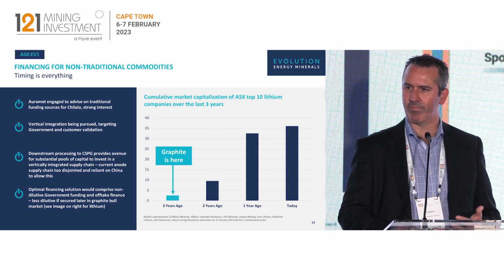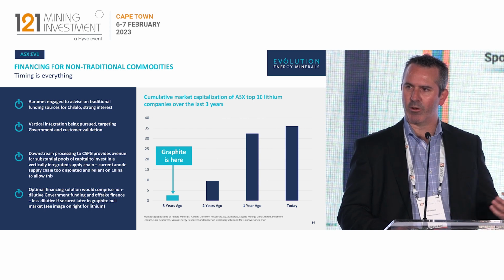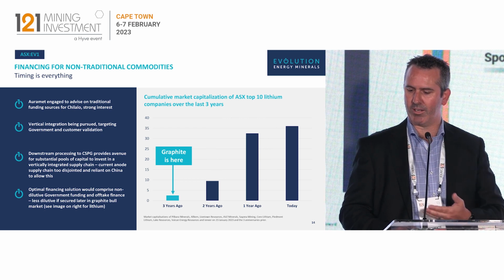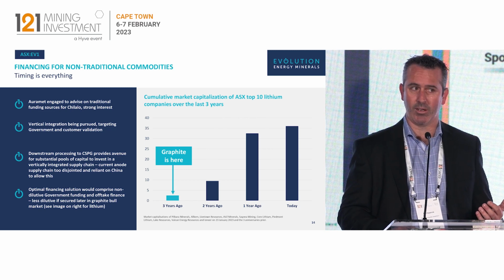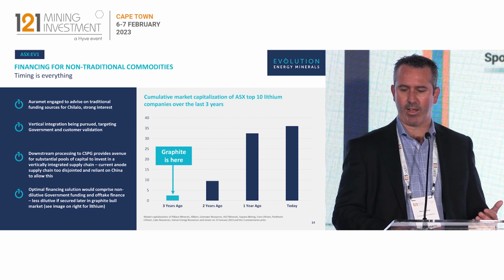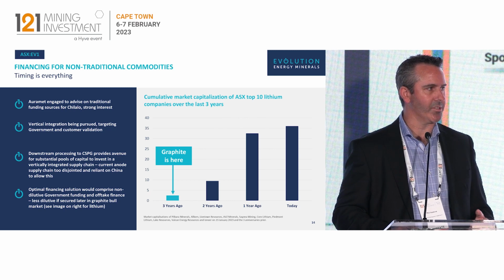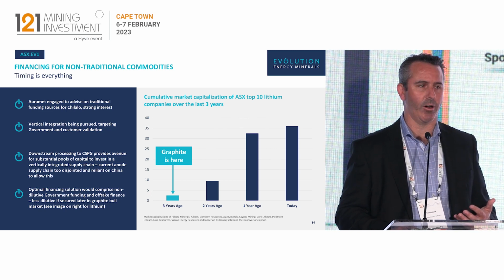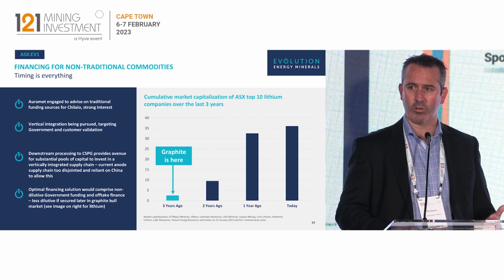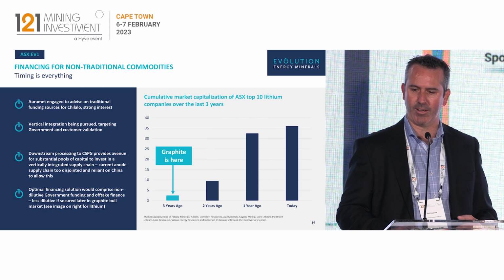But I think it's important to note that financing in graphite and other non-traditional commodities, there is no blueprint, and it's worthwhile noting that you look at the top 10 lithium companies on the ASX today, they're currently valued just over $36 billion. 3 years ago, they were valued at $3 billion. And so I think graphite's going to be going through a similar upswing to lithium. And so we aren't just pursuing a financing at all costs. We want to make sure it's not dilutive for our shareholders and we can deliver the best outcome.